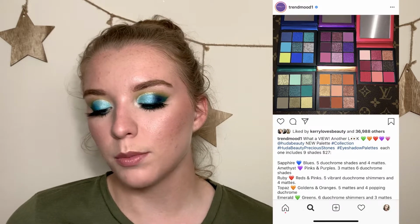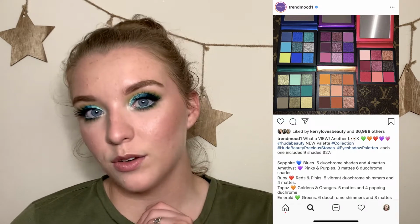So the first one I would like to talk about is the Huda Beauty Precious Stones eyeshadow palette. These were these little 9-pan palettes that she came out with. She came out with quite the range. She came out with 5 different palettes: a blue one, a purple one, a cranberry, a green, and an orangey warm one. I died when I saw these, you guys.